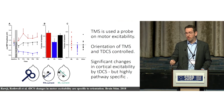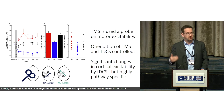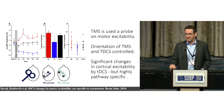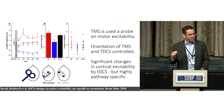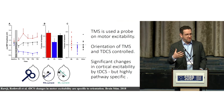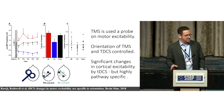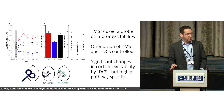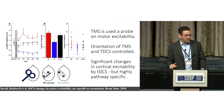But what was clear was, one, we could produce significant changes in the brain's response to TMS. We could significantly change the brain's excitability and responsiveness. But whether we did that and how we did that depended entirely on the relative orientation of the TDCS-produced polarization and how we oriented the TMS coil, which meant which pathways we were activating. So therefore, the effects of TDCS are certainly real, but they're certainly nuanced.